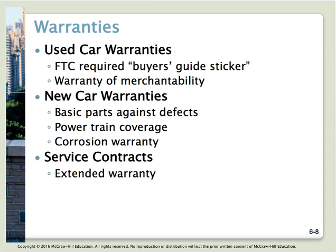New cars come with warranties, and you're going to find that these are given to you in writing. These warranties often vary in terms of time and mileage, so a lot of times you hear that this is covered either like for the first 7 years or 70,000 miles. So then you know that whichever comes first, that's when that warranty ends.